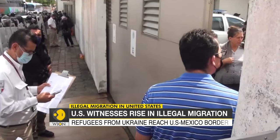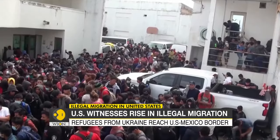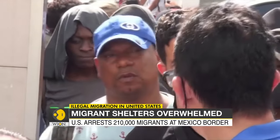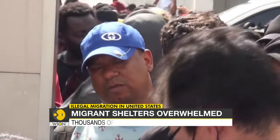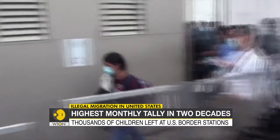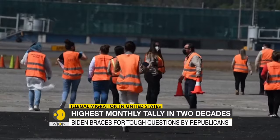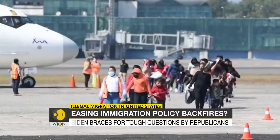Thousands of children have been left unaccompanied in crowded border stations. Shelters are already overwhelmed. In the coming weeks, officials are preparing for as many as 18,000 migrants. The situation is only going to get worse. On the 23rd of May, the U.S. is expected to end the pandemic-era border restrictions.